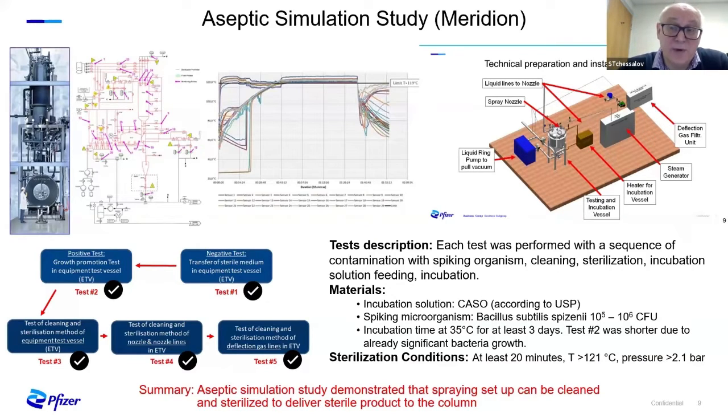In test number 3, we did all of this, plus after it was incubated, we steam sterilized it, cleaned it, and added incubation solution, and waited for 3 days. Nothing happened. So we demonstrated that it can be cleaned and sterilized. All 3 tests were done without a nozzle.